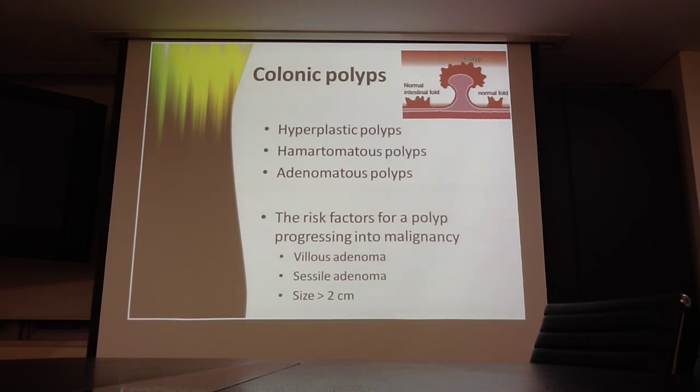So these do not require further workup. But adenomatous polyps are neoplastic. So if it is adenomatous, we have to biopsy and we have to do the workup. And the risk factors for polyps progressing into malignancy are very important. So we have to remember that.